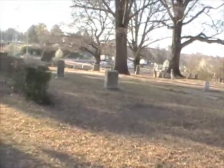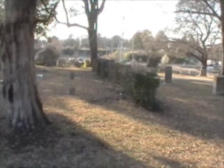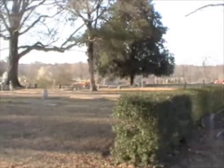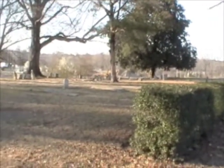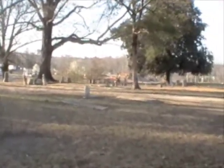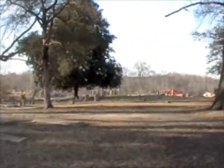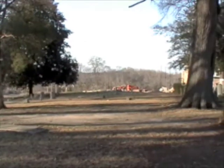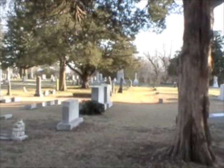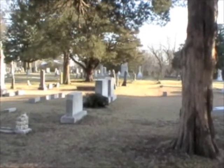Now, one thing about this part of the cemetery, you can see it's separated from the rest by hedges. There's an entrance here and another hedge here. These hedges separate the African American part of the cemetery from the white cemetery. So as we come into the cemetery, it doesn't necessarily look that different at first glance. You have an assortment of markers, landscaping. Here's the hedge again. And back around, this is the rest of the cemetery, which is the white section. Well, let's go along and take a closer look at some of the markers.